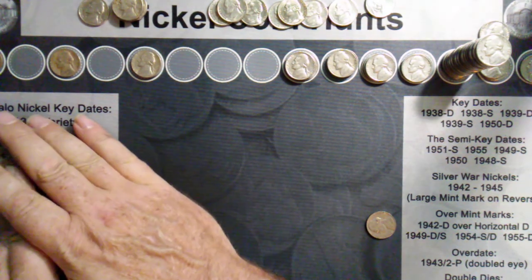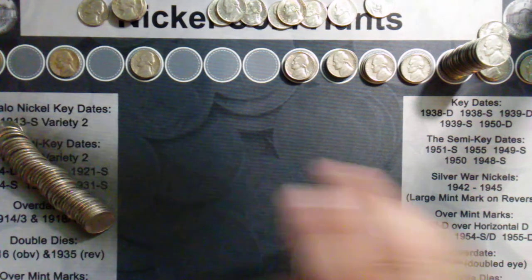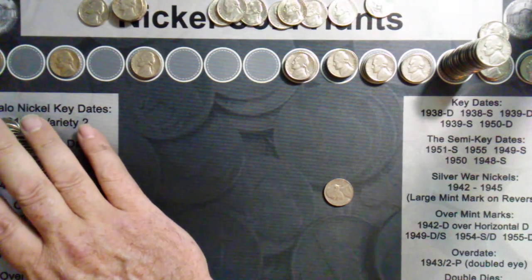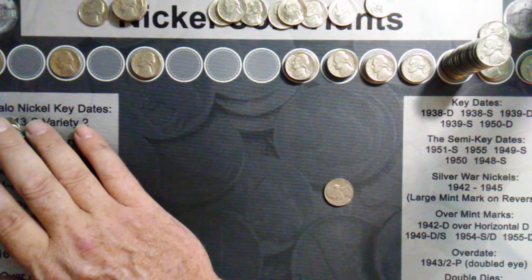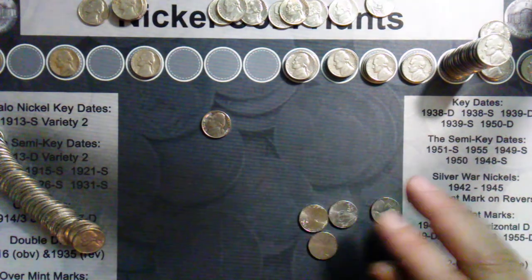If I find something in the last, I got 3 rows plus this one left, so if I find something in those rows, I'll bring you in. If not, I'll bring you in on a wrap up. So, be right back. All right, guys. Well, I brought you in.